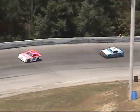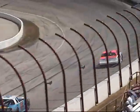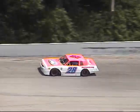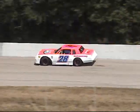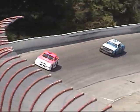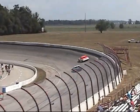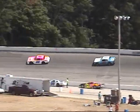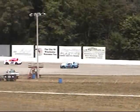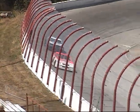35 in, 5 laps to go for Jason Thompson, Brian Hopkins, AJ Reidner, and Jimmy Kirby. Hopkins closing a little bit now on the 28 of Thompson. Does Thompson maybe have some problems? Hopkins is reeling him in. Hopkins closing relatively fast on the 28 of Thompson. 3 laps to go, 37 in.